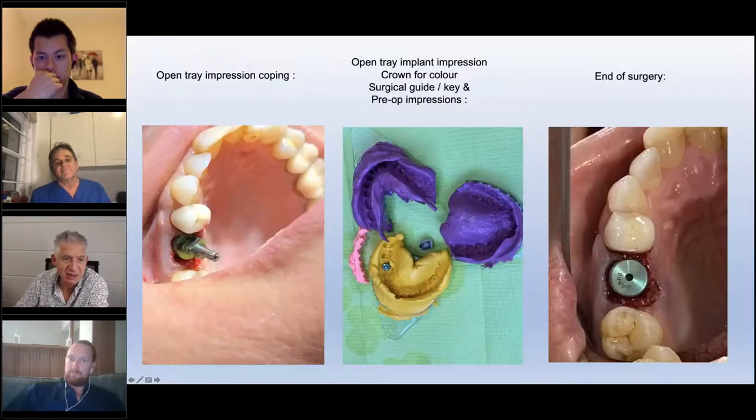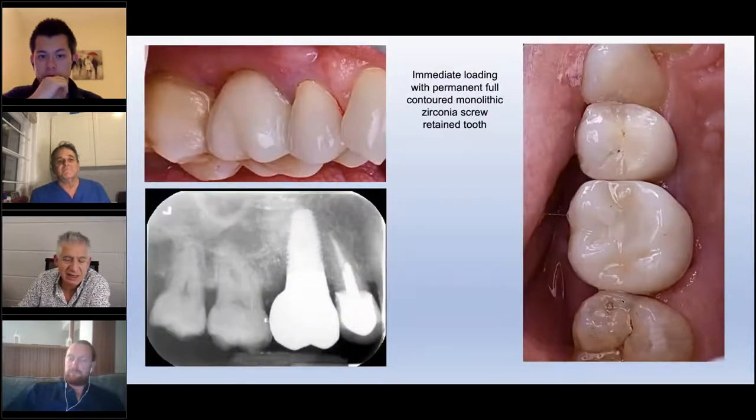Okay, and because we had such great primary stability, we take an open tray impression, and this is the immediate loading with a full contoured monolithic zirconia screw retained tooth. And that is the end of this case.